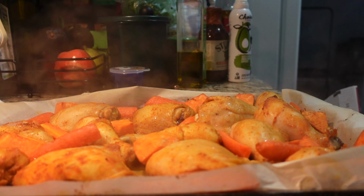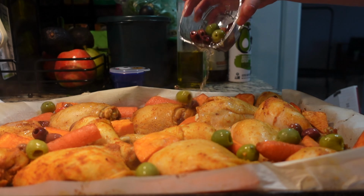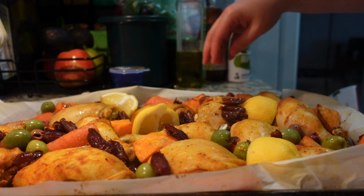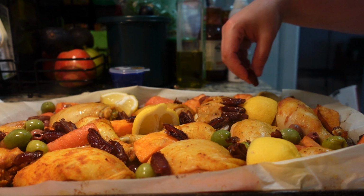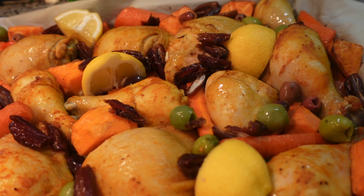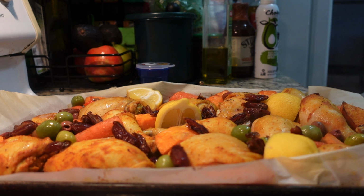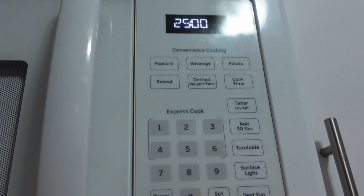We're gonna remove our sheet pan from the oven and then scatter our sliced dates and our olives in an even layer around the chicken and among the vegetables. Drizzle it with a little more oil, then return it to the oven and roast until the chicken is cooked through. If you're using white meat, you're probably just gonna need about another 10 to 15 minutes, but since I'm using dark meat, I'm gonna do another 15 to 20 minutes.